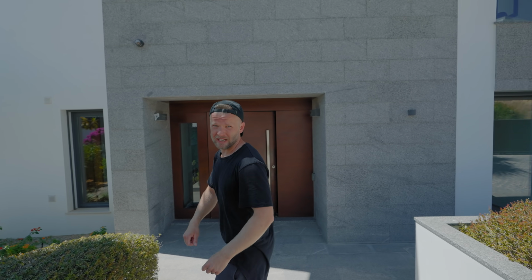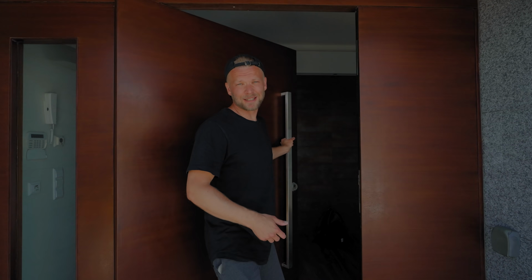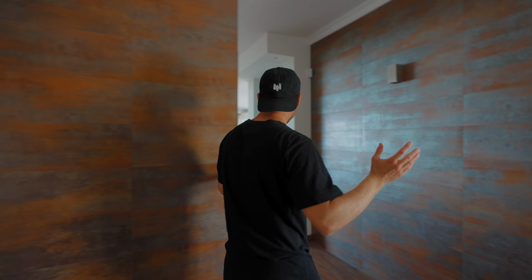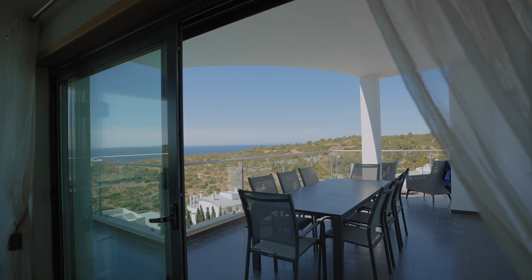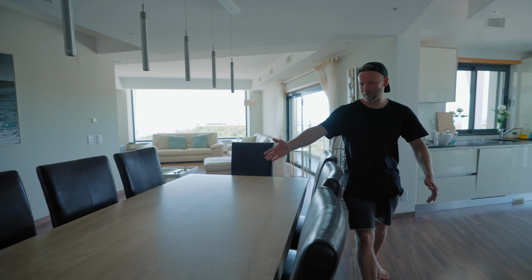Airbnb. Come on in. It's gonna take a little while. It's kind of big. I gotta say it's a little bit too big. It's a little overly big. Okay, so this is the front little area here. You come in. Doesn't seem like much yet, but as soon as you get to here, you start seeing all of the views. So here we have the dining room table area.